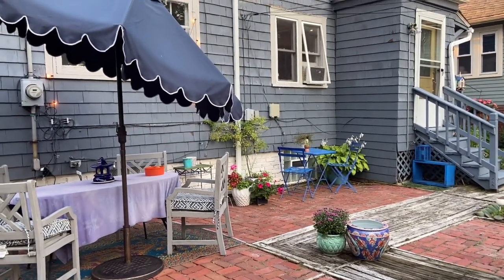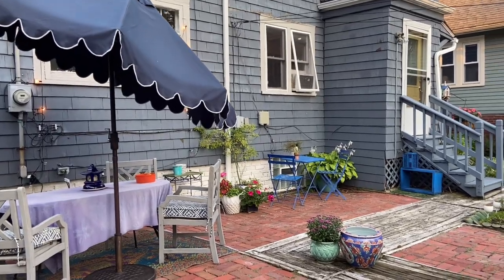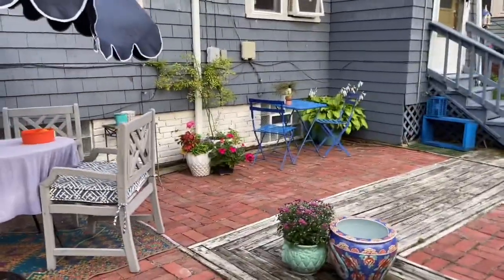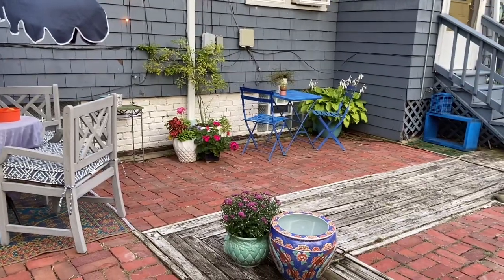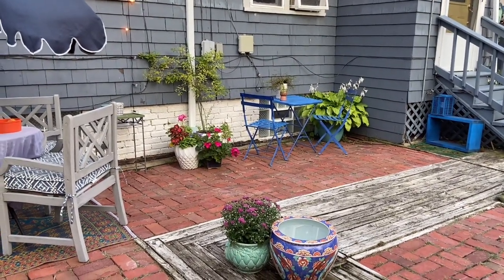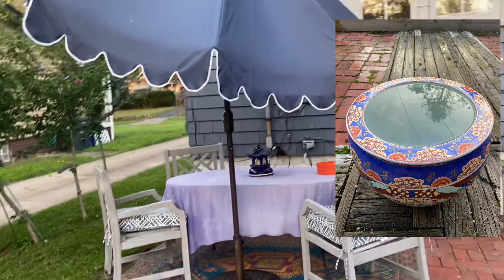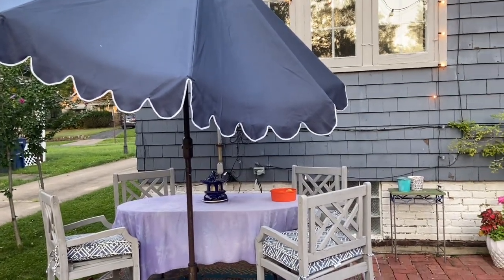But the umbrella creates some nice shade, and I just have some feature plants for some pops of color. So one of my favorite things again is, oh, I love this old Chinese fish bowl. I have it full of water. It acts as a bird bath. Birds love it. Again, here's my sitting area. I often have dinner out here, or host dinner or coffee.